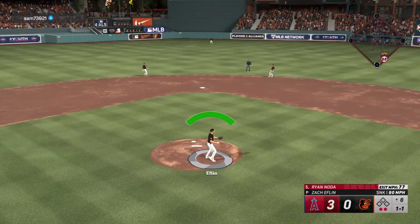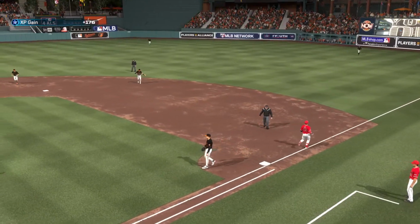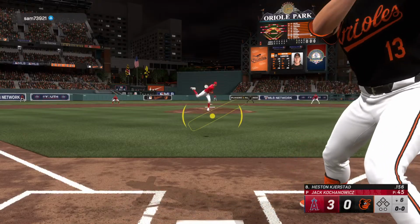Back to the mound. He's got it. The throw to first. That's out number 3. And welcome back to the ballpark. Bottom of the 6th. Here's the designated hitter for the Orioles, Heston Kjerstad.